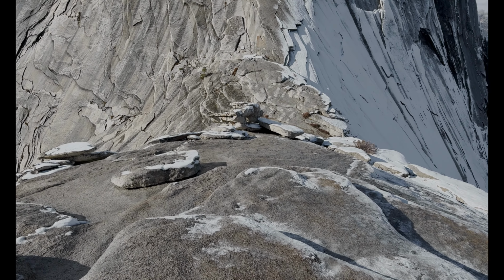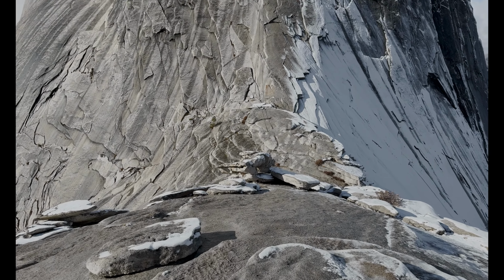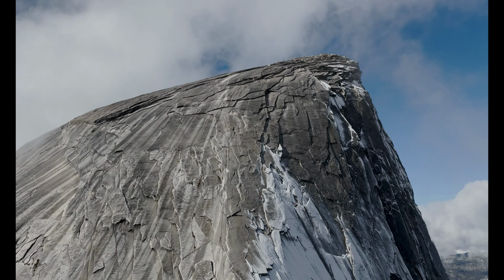It's gonna be kind of weird without steps. It's all gonna be all grip strength, I guess. It's a lot of grip strength. That's a lot of grip strength.